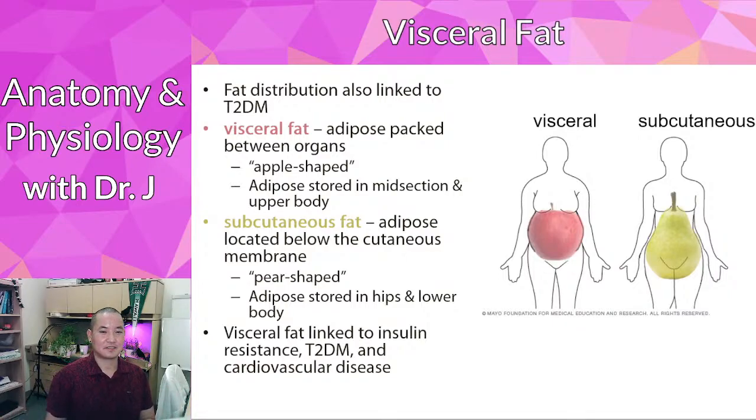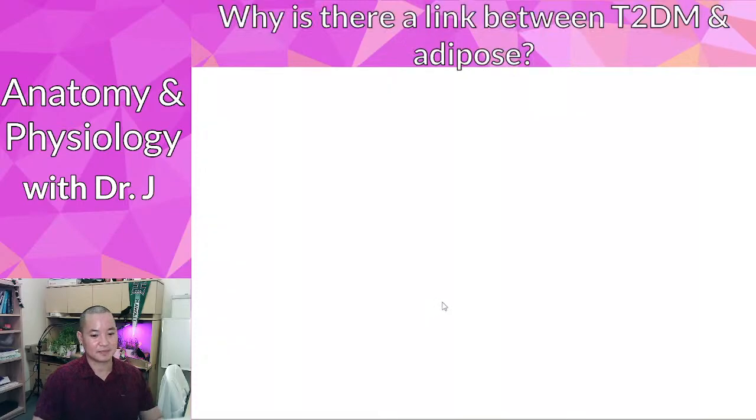Okay, basically, if you store your viscera, if you put on fat closer toward your internal organs, your heart, your liver, your intestines, and your abdomen, you have an increased risk of type 2 diabetes mellitus. Say these two people have the same body fat percentage. This person right here, who has more abdominal fat, has an increased risk of type 2 diabetes. And not just type 2 diabetes, but insulin resistance and cardiovascular disease, because your heart is right here, and all the fat here can affect the overall health of your heart. But we'll get to that soon in the semester.